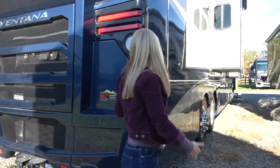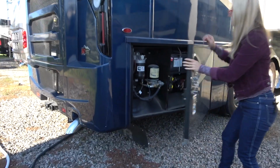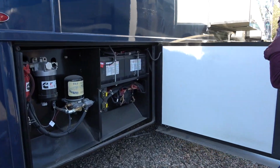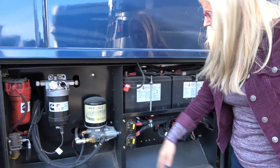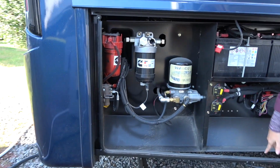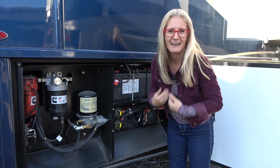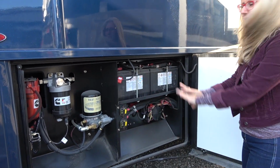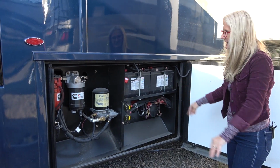Coming around to this side. Okay, so here you've got your chassis batteries and yeah, engine stuff. And I know that because it says Cummins on it. Leave this to the experts unless you are an expert. I'm not. Corey knows a lot more about this kind of stuff, but really we still let the experts take care of it.